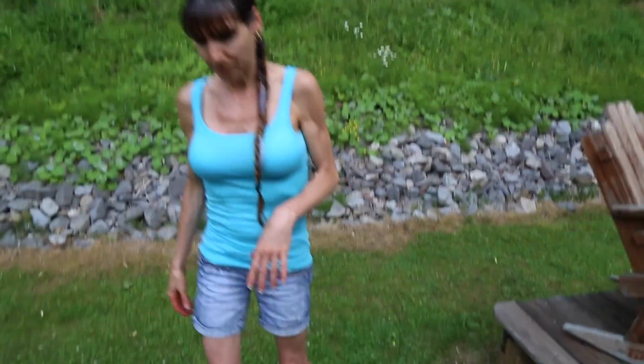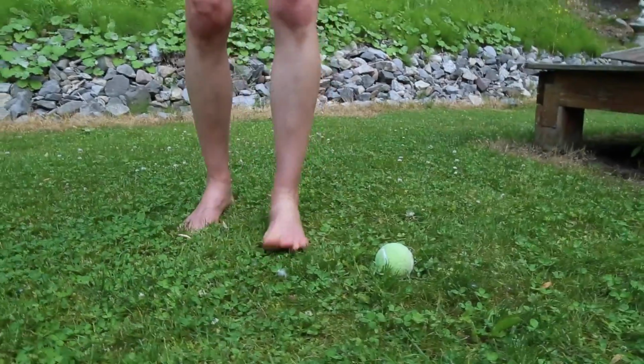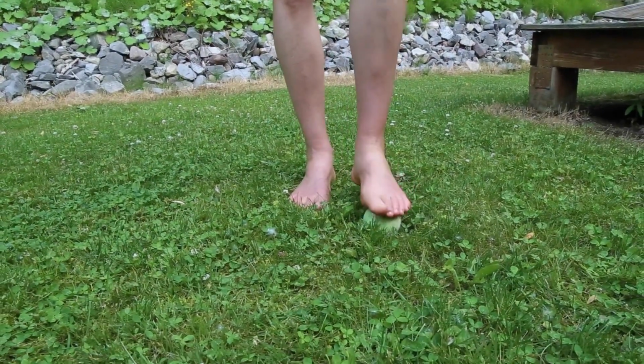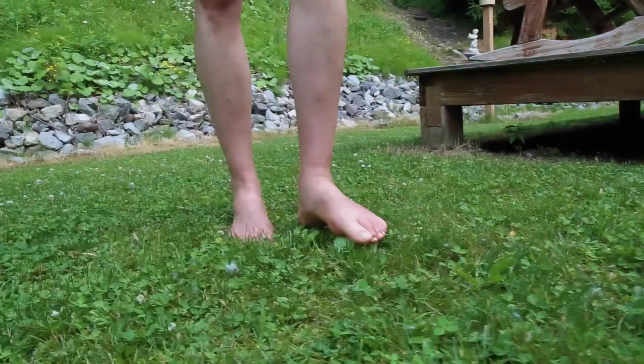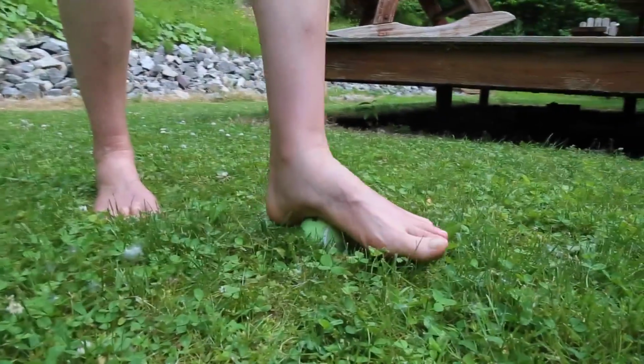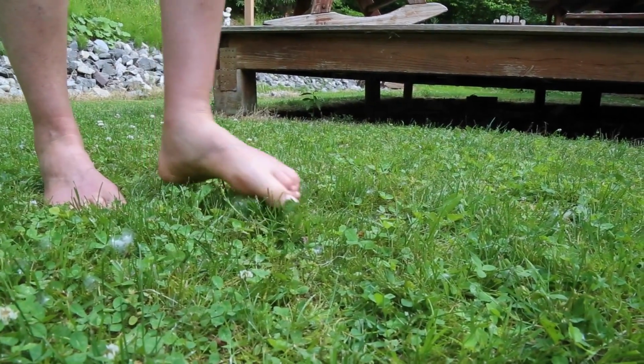The best way to do this, and it's so easy, is if you've got either a golf ball, a tennis ball, a baseball, even a rolling pin in your home, you're going to take it and watch how simple this is. Yes, I'm always barefoot, so if you can be barefoot, be barefoot. You're going to put your foot right on top of the tennis ball, put some weight onto it and just start to roll it. And you're going to feel, oh, it feels so good. Then come back, and then go back.